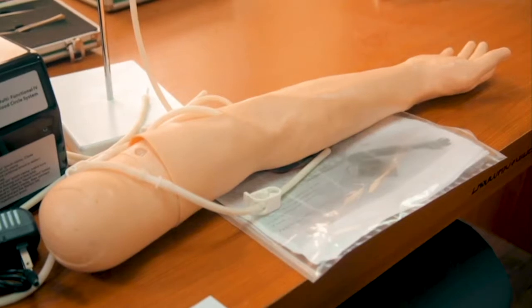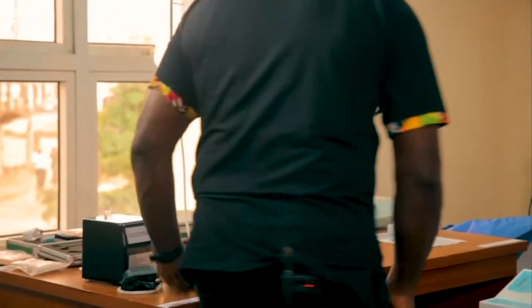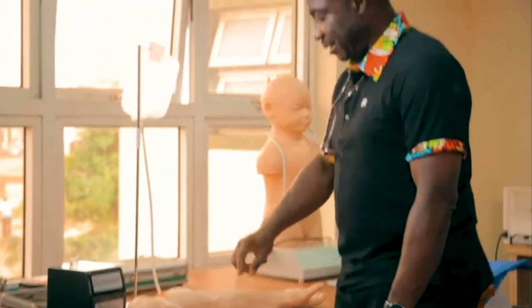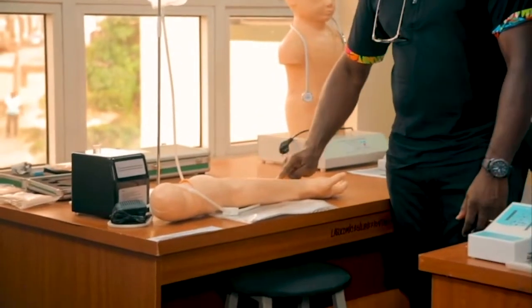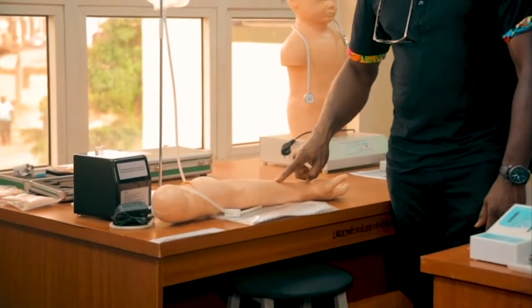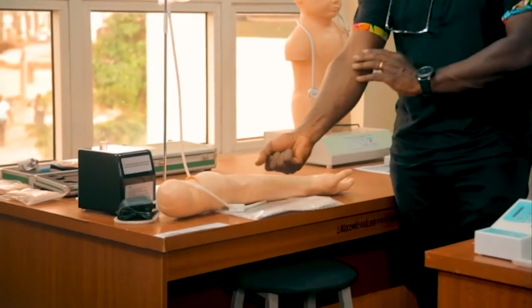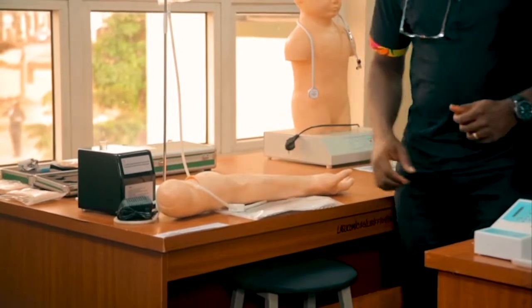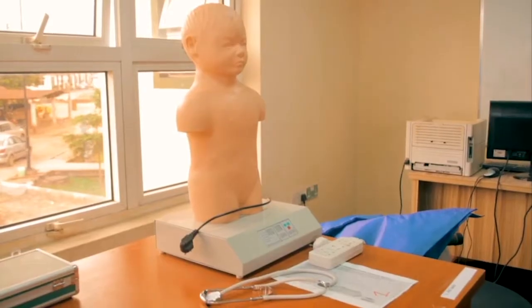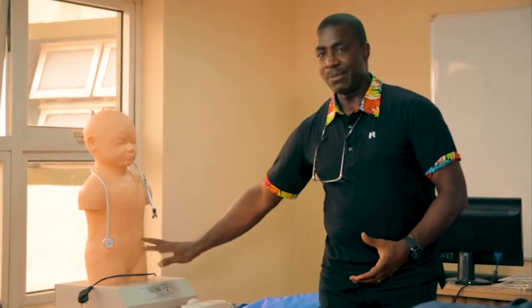This is for venipuncture. So you can see the veins shown up very nicely here. So when you say venipuncture, that means you're accessing the veins, same as on my hand, and putting a catheter into the veins. This is mainly for both the airway and the abdomen.